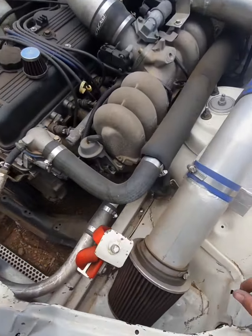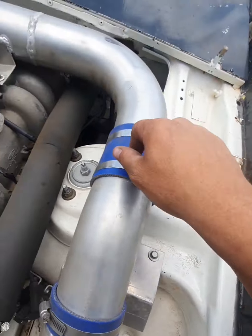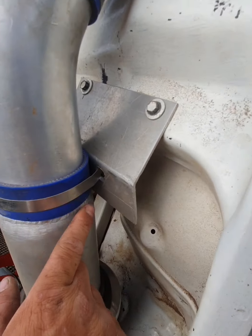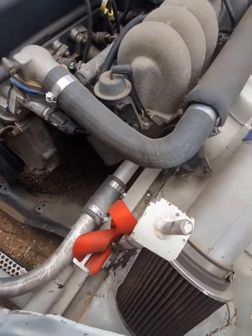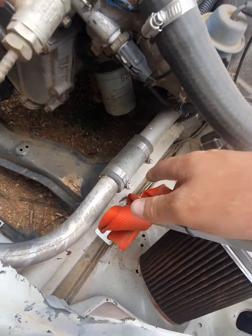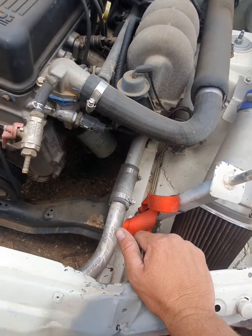Yeah, this is the one we got. Look at that intake, how beautiful is that? Look at that alloy weld and all these flexi bends. Looks awesome. Oh, that's how he's mounted it. Look at that. Good idea. This here is for if you need to get towed. They just hook that onto the tractor and they tow you out.